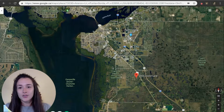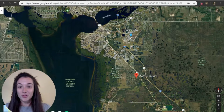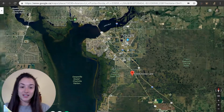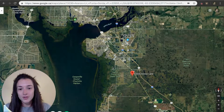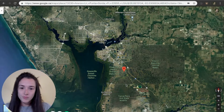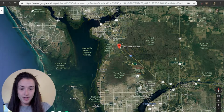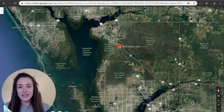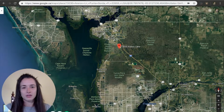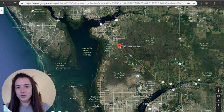And if you're someone or you're with someone who likes to shop around a lot, it's actually close to Fort Myers. So it's kind of in between Punta Gorda proper and Fort Myers, just this area here. And of course, Fort Myers has all your really big shopping malls, tons of outlet stores, outlet malls. So there's lots to do down there as well.